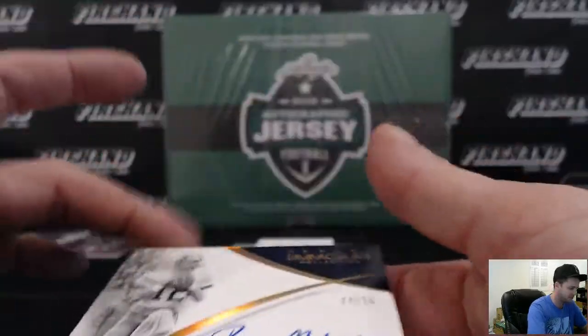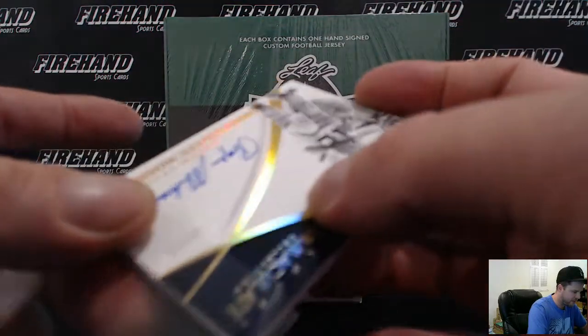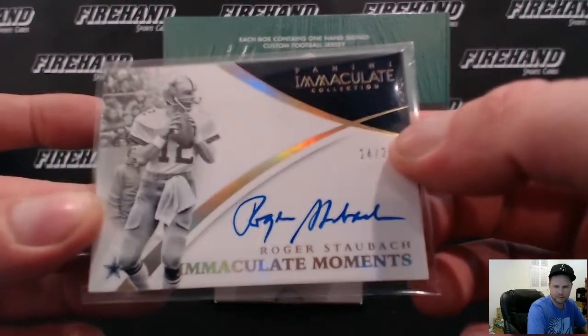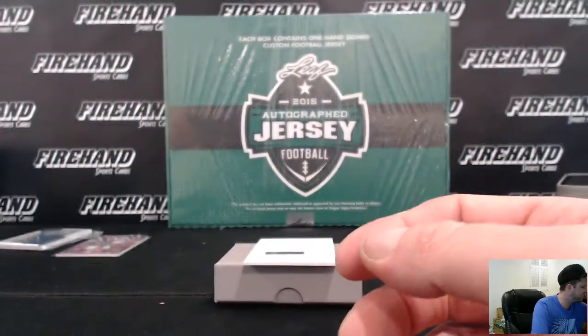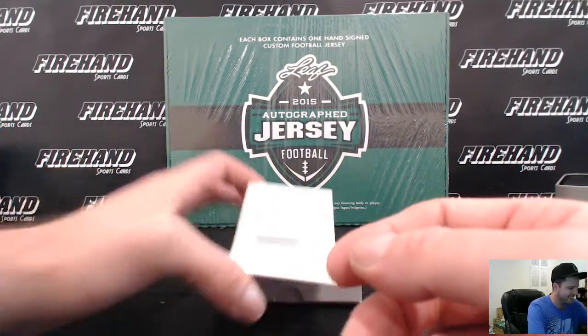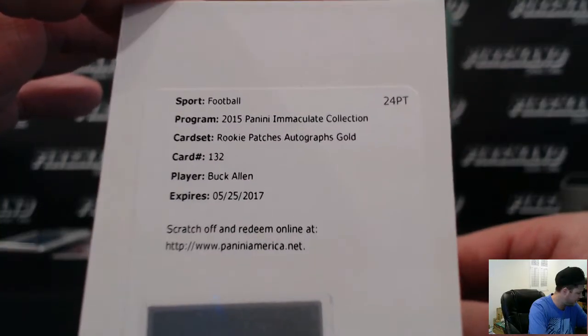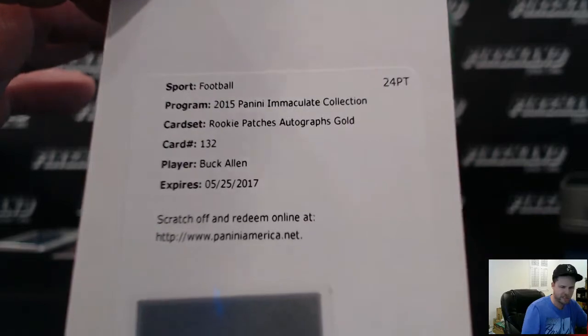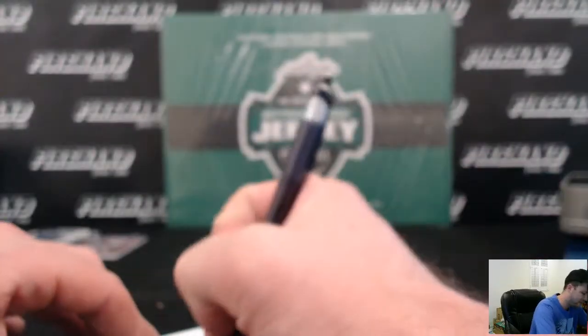That's nice. Love that Immaculate Moments set, man. Pretty sick. Yeah, after the Packers went on the Hail Mary today, right? And for the Ravens, rookie patch auto gold, Javorius Buck Allen, for J Sports Mezzo. Ravens.